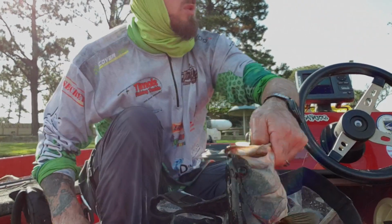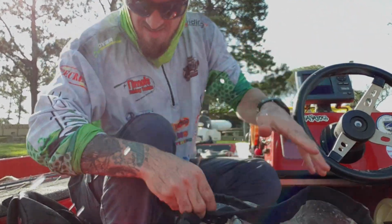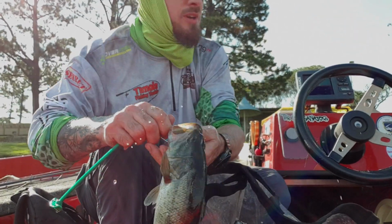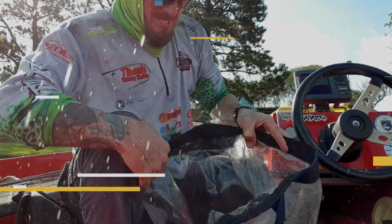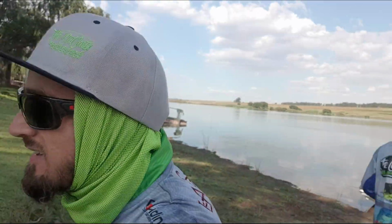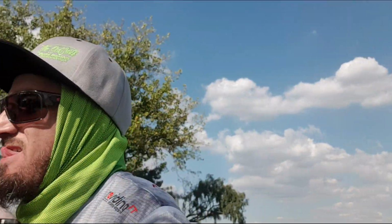Even down there, dude, look what I picked up there. Could be a bit more. I got it into the boat so quickly, I mean, average like this. So guys, going into weigh in now. Let's see how the bag turns out. It's not an easy day. Yeah.